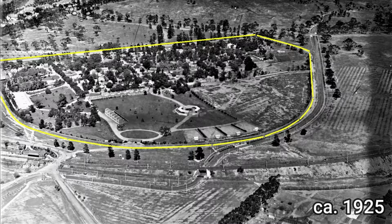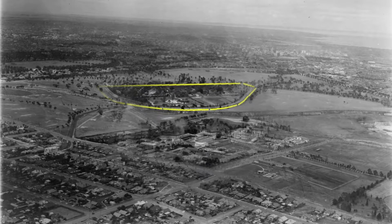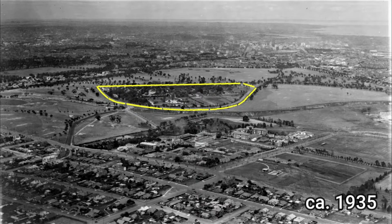Ludwig here, and this time we are at the Melbourne Zoo, which is a mere 4 kilometres or 2.5 miles away from the Melbourne CBD. The zoo was opened in 1862 and is the oldest zoo in Australia. It features over 5,000 animals.